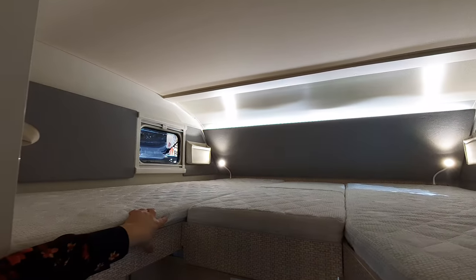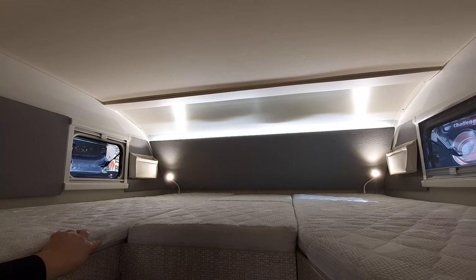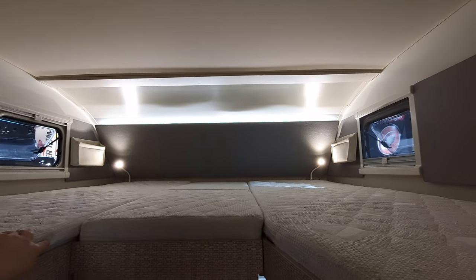Right, so the steps come out. And then you have the stairs here. That looks quite good. That's good. And you have single beds, as you've got six people. Yeah, six people. It's a six-person sleeping accommodation.